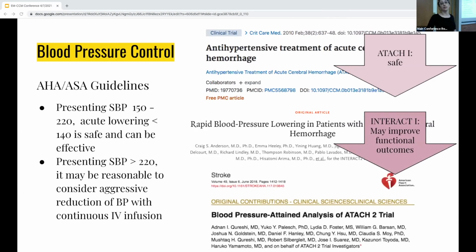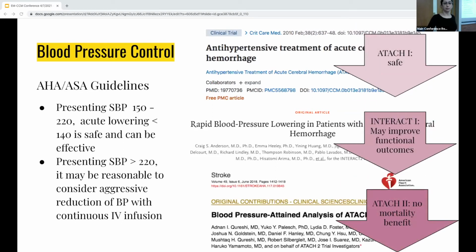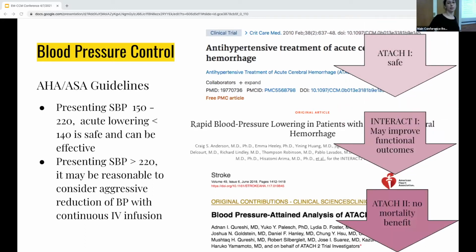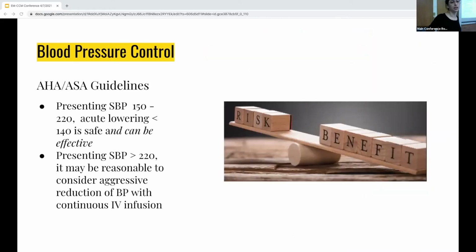The third trial is the ATTACH-2 trial, and this included patients for the first time with systolic pressure above 220 for spontaneous ICH, and they showed there was no mortality benefit in receiving intensive blood pressure control compared to the less tightly controlled 140 to 180. The AHA-ASA appropriately says this is safe and can be effective.